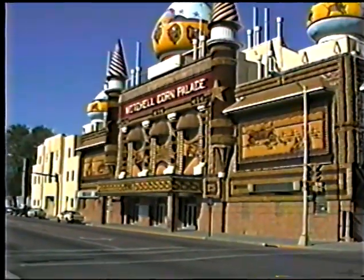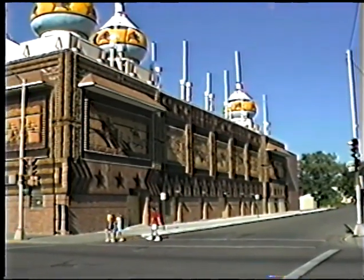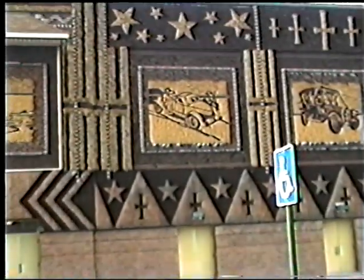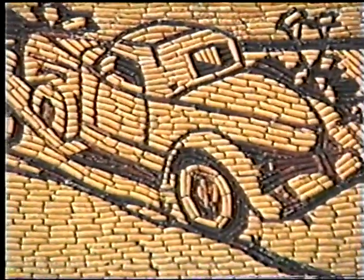Here it is, the world famous Corn Palace. Yes, there's only one in the world. Made with millions of ears and seeds. Everything else you might want. This one's probably a Ford. That's why I zoomed in on it. Made out of corn. And granite.